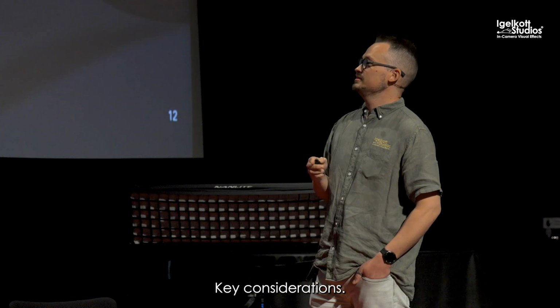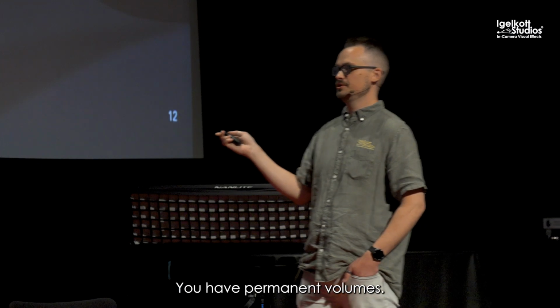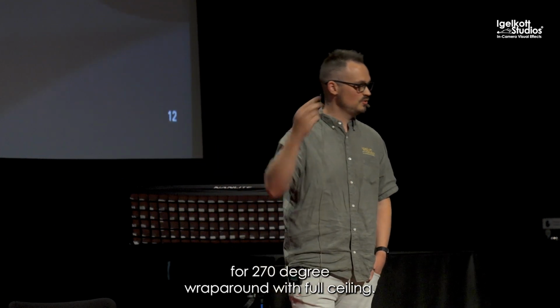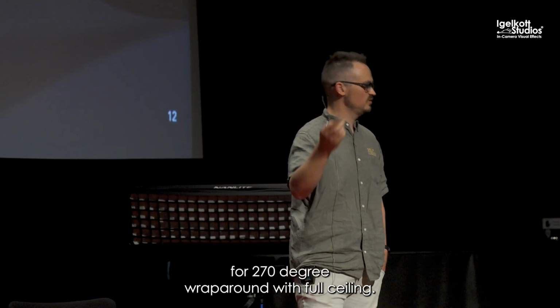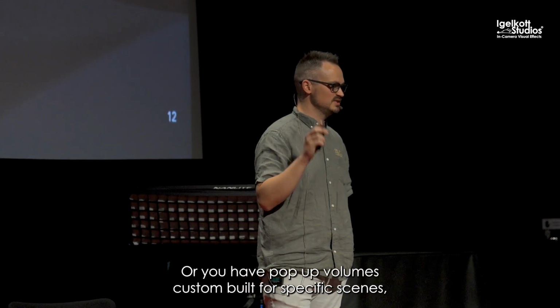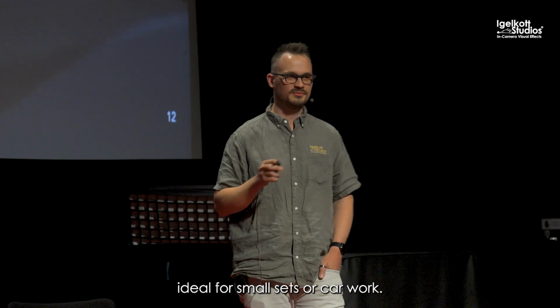Key considerations. Volume types. You have permanent volumes. They are large, semi-enclosed LED stages for 270-degree wraparound with a full ceiling. Or you have pop-up volumes, custom built for specific scenes. Ideal for small sets or car work.